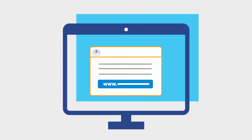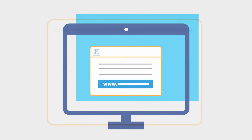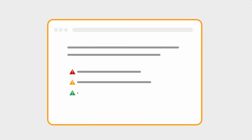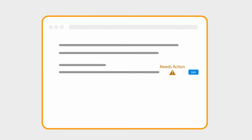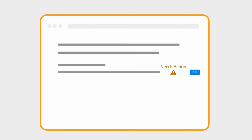In the email, there will be a button to a Lumen website. Once there, it will indicate where your attention is needed. Click the Take Action button. Then, look for the Needs Action icon. Click the Edit button to provide and confirm the technical details of your order.